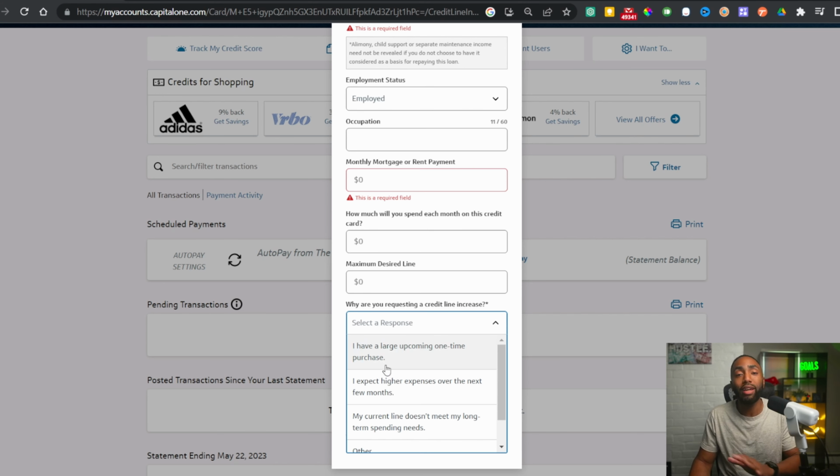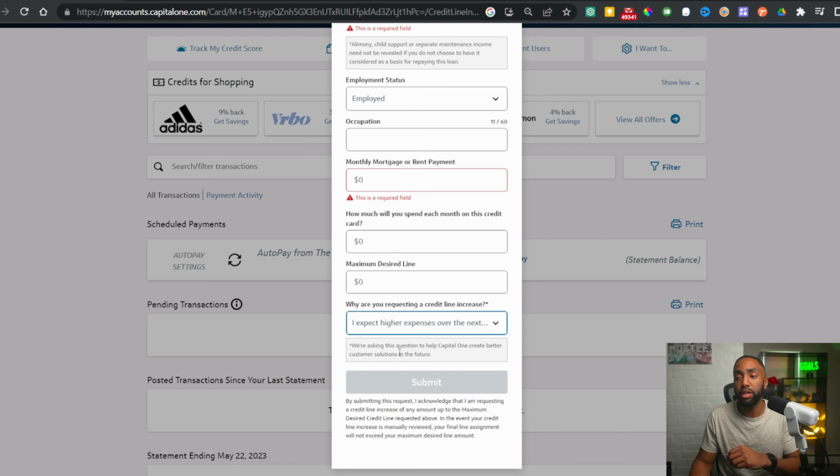So the only option I will ever pick here is I expect higher expenses over the next few months. That means that I need an increase right now, over the next few months at least, okay? And my expenses are going to be increased and it's going to last for multiple months, all right? So they can expect for you to start spending on that card at an increased rate right now, and it will extend over the course of 3, 6, 9 months. Who knows? It could be longer. That's what they want to see.